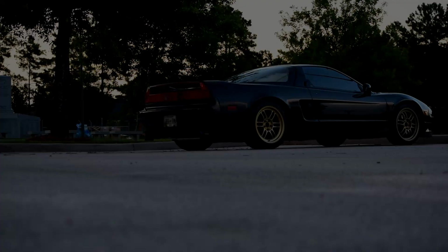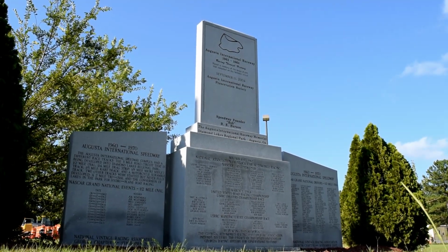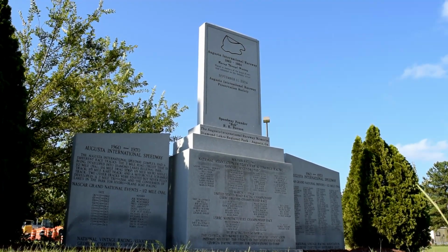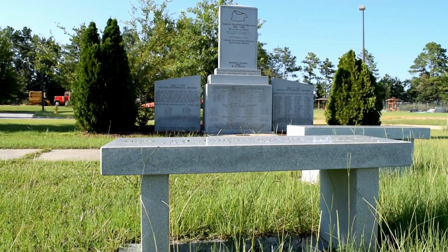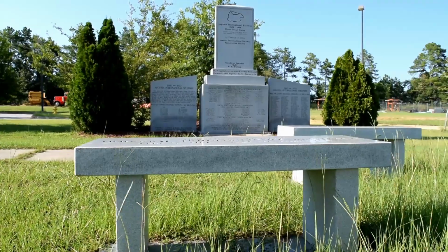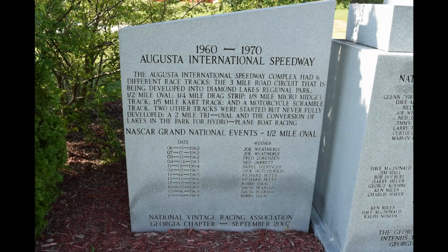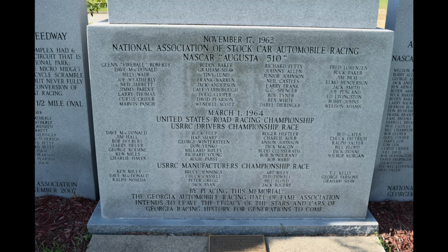Here stands a monument to the old track and the drivers who raced on it, as well as a set of commemorative benches that also serve as seating for an outdoor learning area. The memorial and learning area were made possible by the Augusta International Raceway Preservation Society, a 501c3 nonprofit, in conjunction with 5W Kids, Georgia Racing Hall of Fame, Augusta and Richmond Parks and Rec, and the Augusta Public Library System.